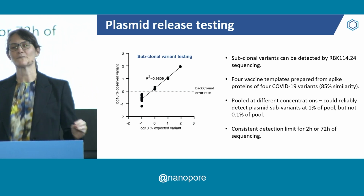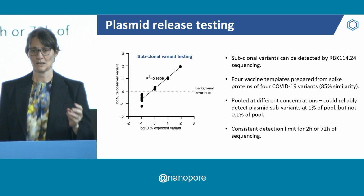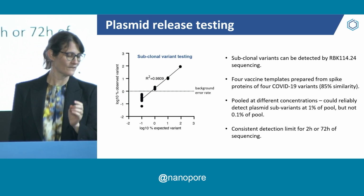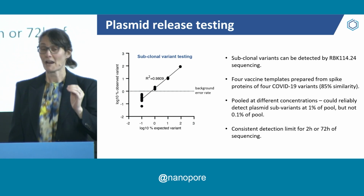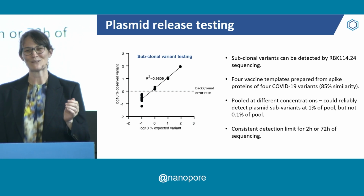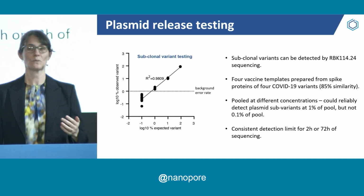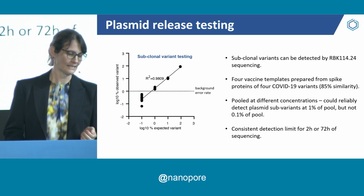And we combined these at different concentrations, between 90%, 10%, 1%, and 0.1%. We spiked them together and then sequenced them. And we wanted to know for each individual nucleotide that was sort of private alleles for these different mRNAs, whether we could detect them above the background sequencing error rate. And we found that the plasmids that were spiked in at 1% or more of the total pool could be detected reliably above the background error rate. So that's quite cool. So it's 1% sensitivity to detect subclonal variants based on our analysis.